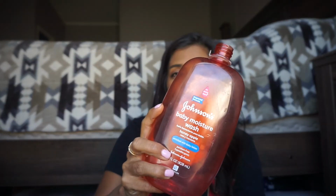Funny thing about this, this is a Johnson Baby Moisture Wash. I was in a rush at Walmart one day and I needed shampoo for the girls and I just grabbed this. But so we use this moisture wash. I'm guessing this is just body wash, but I used it for their hair and stuff. I know it's not for their hair because it just felt weird in their hair. But they love the smell every time I would wash them. They love the smell, and it's in honey apple.